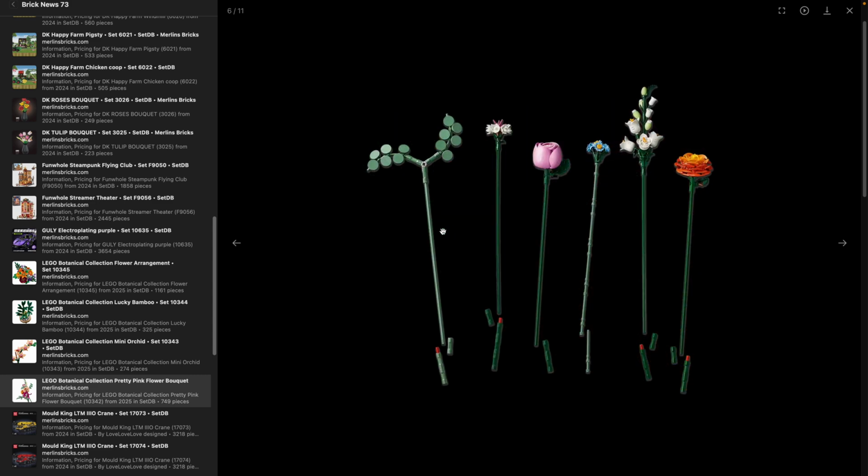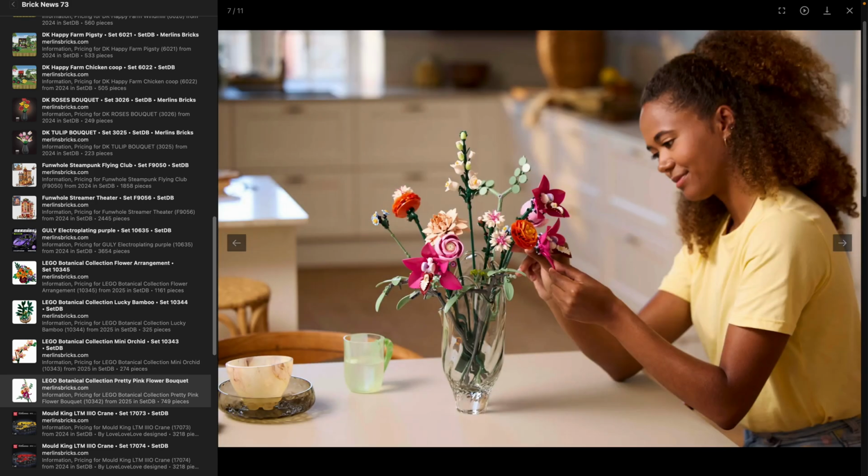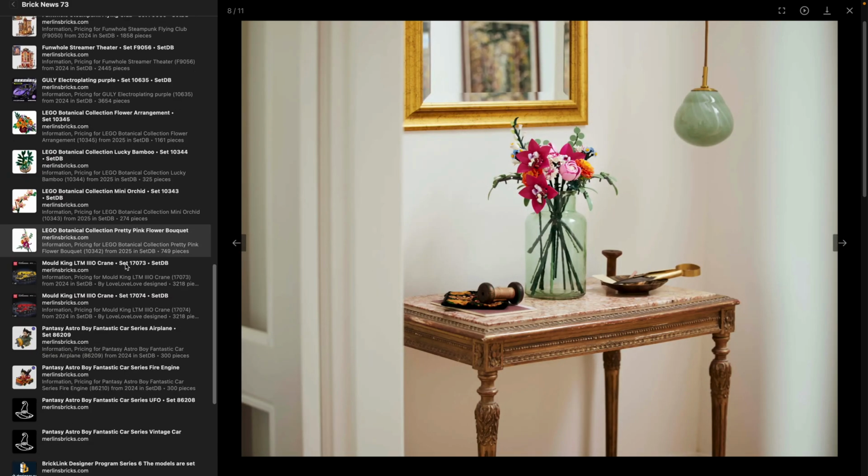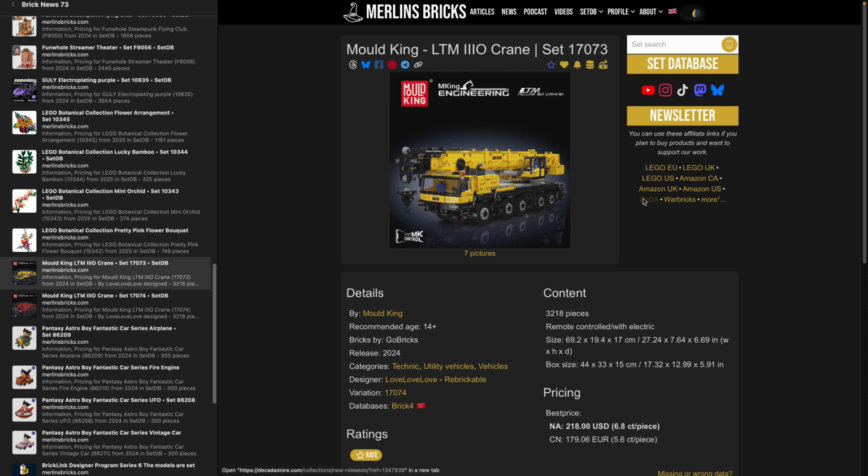So in the past, Lego did a ton of these, also as part of the Creator Series, if I recall correctly. So I guess the idea is here, like they've shown on this marketing picture, that you put this in a regular vase instead of real flowers. Anyhow, let's move on to Mould King.